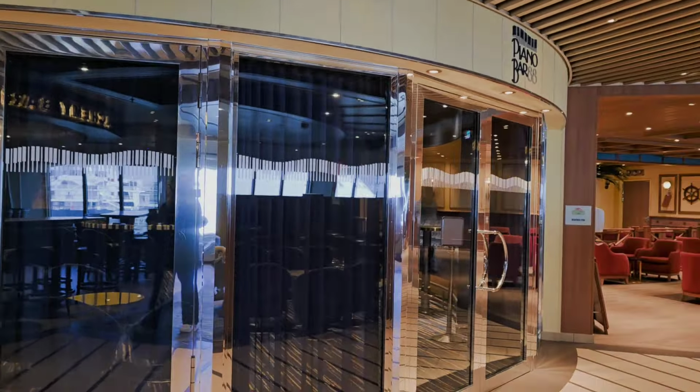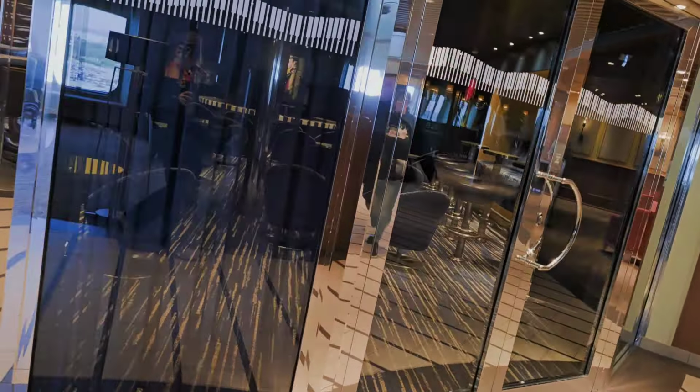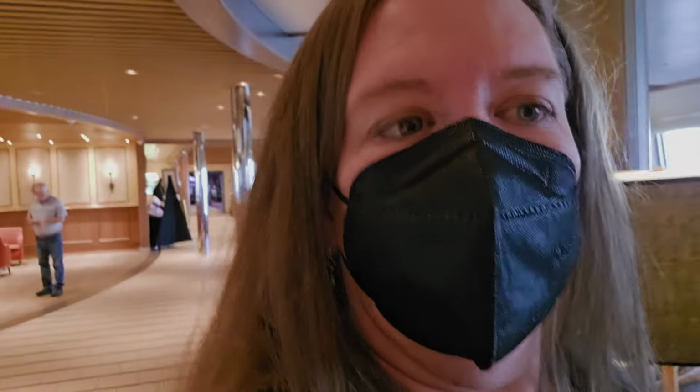Here's the piano bar. They have it all kind of closed off, so I can't show you a whole lot, but it has the bucket seating and then like the wall seating.